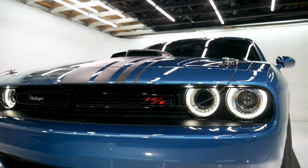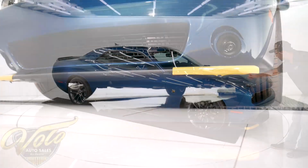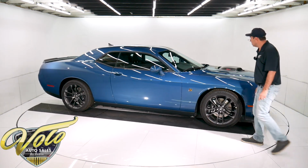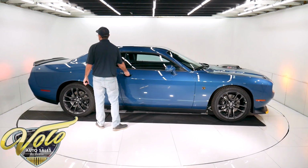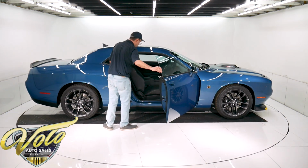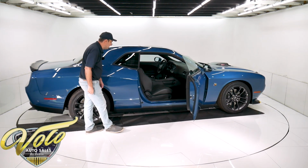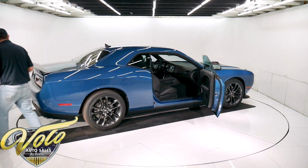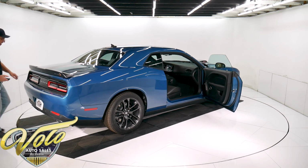Everything up here is awesome. And you know these inner headlights, the air goes right into the engine through the middle of that halo headlamp. It's so cool. Great color. It's called Frostbite blue. 6-speed trans. I already read all the options to you. It's like brand new because it is brand new. Underneath the car is like new. It's got 150 something miles on it.